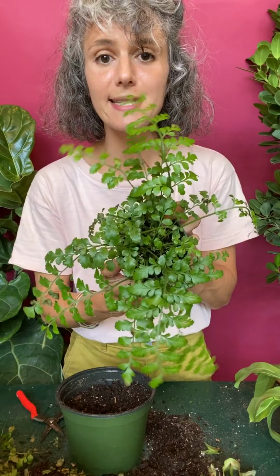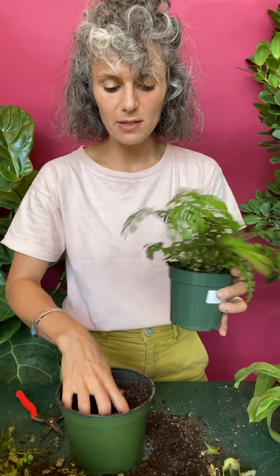Look at how cute that is now. We'll just give it a smaller home and let it start over. Let its roots build up again.